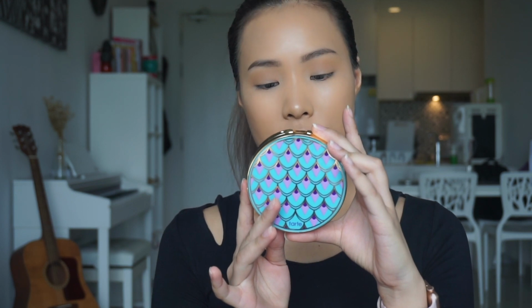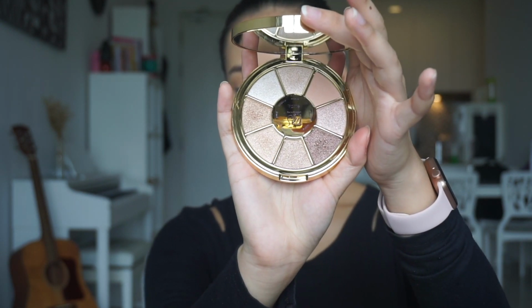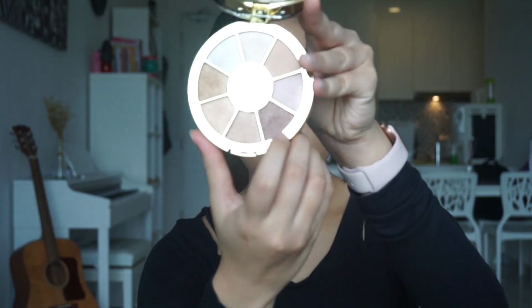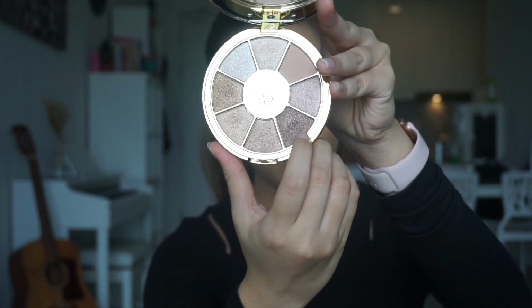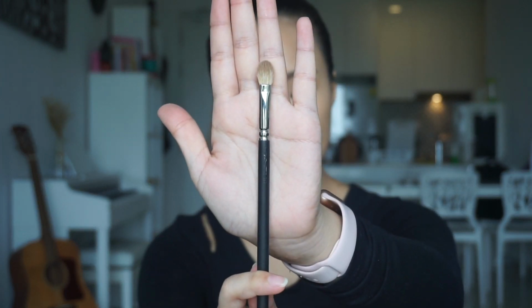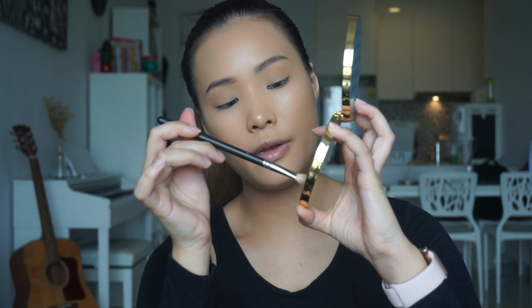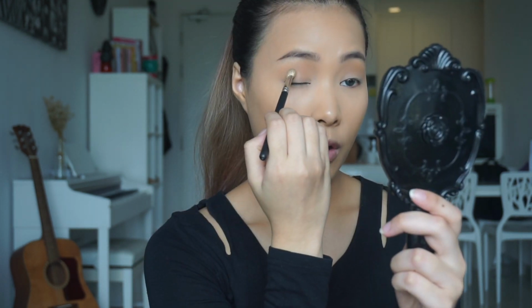Alright, moving on, I'm going to try this palette from Tarte, Rainforest of the Sea Volume 3. They have got amazing color inside. Oops. I think I'm going to use this color. And I'm going to use a MAC 217 blending brush. And I'm going to just put it on the tip of the brush, like that. I'm going to focus this product here in the socket bone.